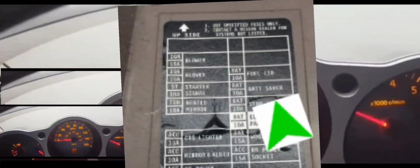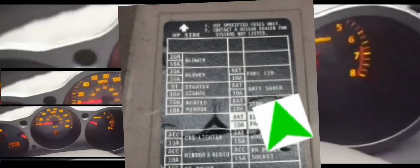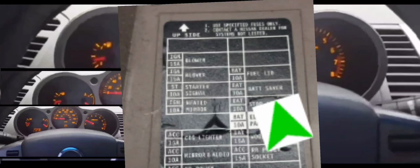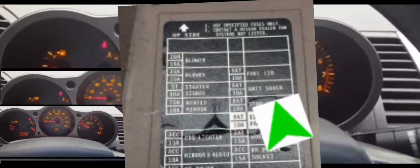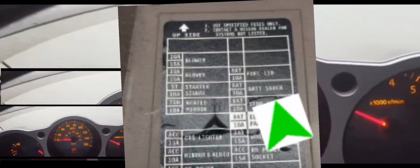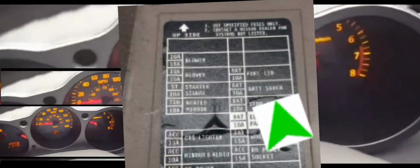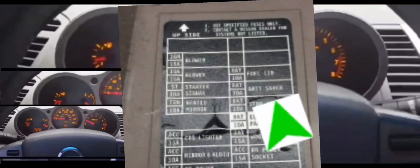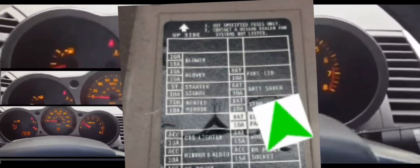So look at the cover right now. It's a 10 amp fuse, and it's called the Bat Saver. That's the fuse you want to be looking for, and that's probably the fuse that's caused your situation with your lighting. Now, normally, if you look around, probably under the hood, there's a fuse puller. If you don't have a fuse puller, you could use a couple of different things. You could use a long nose plier, but that's the specific fuse you want to look for.